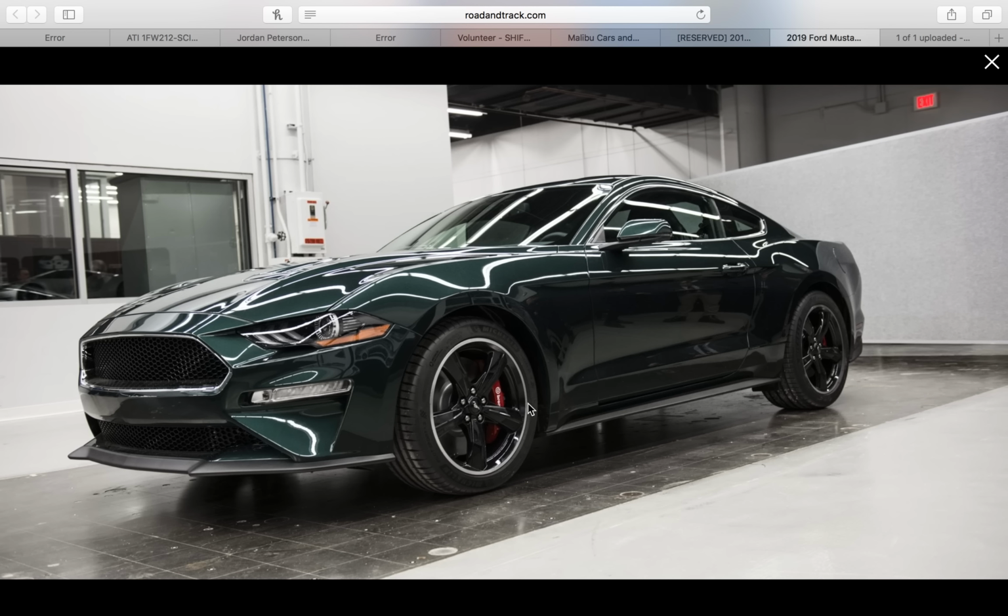So you've got the Michelin Pilot Sports. If you don't know the performance package, you get, I believe MagneRide is going to be an option also. And then the Recaros are an option also. So that's pretty cool. So this car is going to be badass. 475 horsepower, so you're getting more power. So you'll be able to outrun all those Camaros.